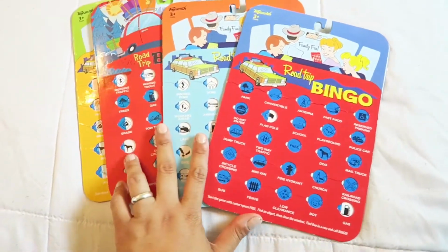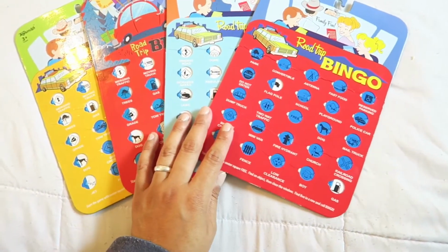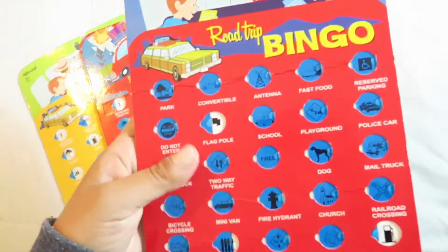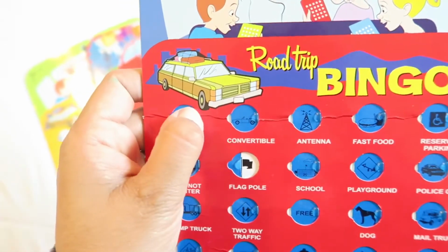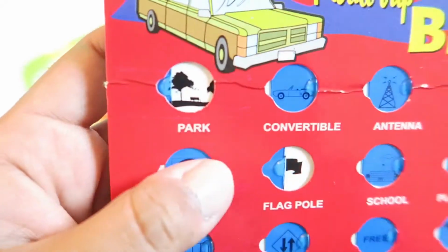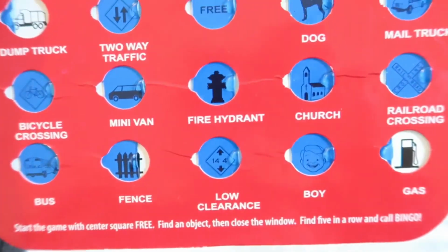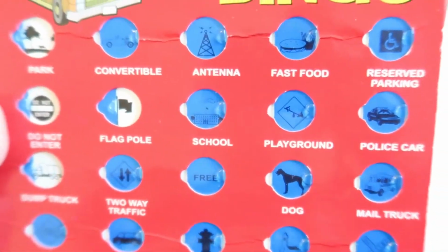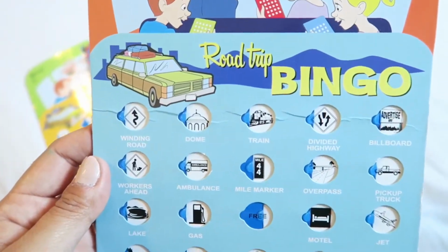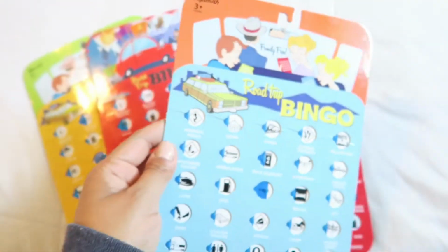Okay, so the first things I would definitely recommend are these bingo cards. I purchased these from the Target Dollar Spot section, and they have these built in, so you don't have to worry about some kind of marker. They have these built-in little tabs that you just slide over, so you have to find the different items. Most of these items you'll find as you're driving through different towns. So I definitely think these are a good investment. They were only $1 each, and you can't beat that. So I got 4 of these.